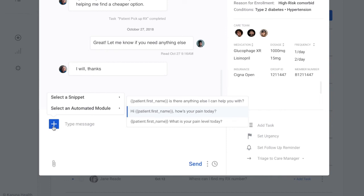You can see that we're alluding there also to automated modules. This is a sophisticated part of our tooling that allows you to hand off between the care team and the computer, so that parts of the conversation which can be easily automated can be handled by the software alone, and you can just be brought back into the loop when you need to escalate the conversation or the computer isn't quite sure how to deal with things.